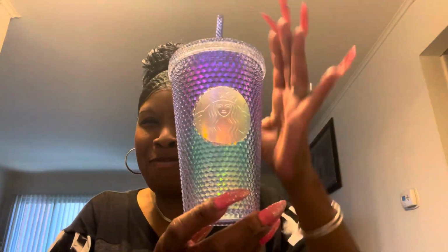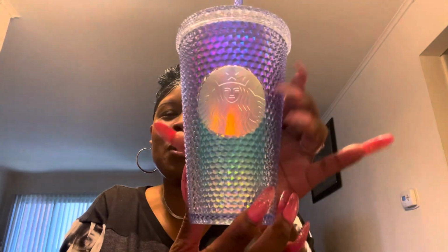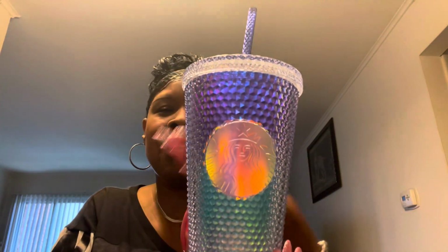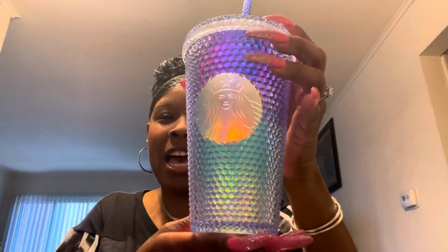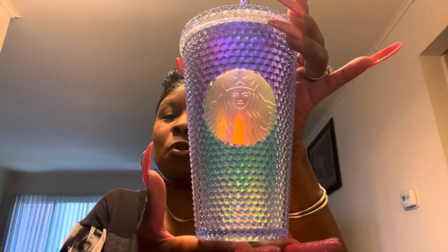So, you guys, this is the summer collection. I guess you consider this series 2. Anyway, you guys, I finally was able to get this beautiful, absolutely gorgeous cup. I love the colors. Oh my goodness, it is so gorgeous. So let me explain it. This is the smaller version of this beautiful cup.